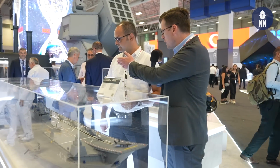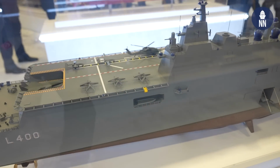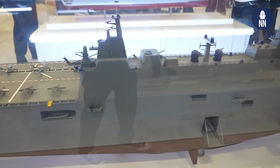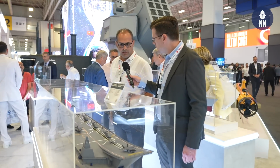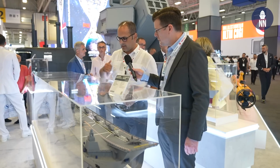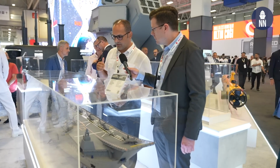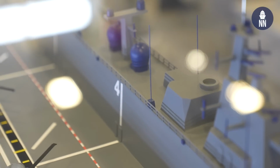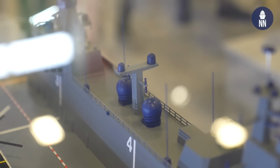We see it at the back of the ship? Yes, indeed. At the back of the ship there are folded-wing TB3 drones. And as weapons, this ship has two Phalanx close-in weapon systems, Baseline 1 Bravo, and SMART-S air defense radar, and some more relevant sensors, including an Aselsan-made electronic support system and electronic attack system.